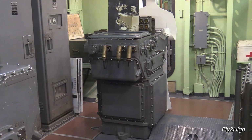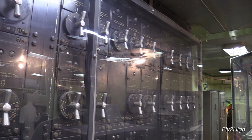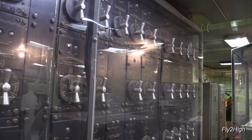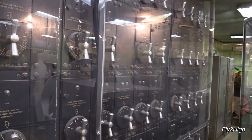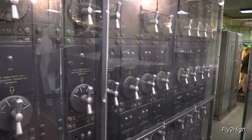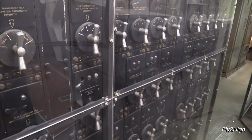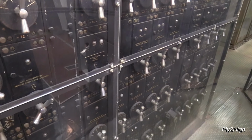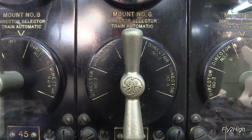There were several of these vertical stable gyro computers located in both the forward and aft plot rooms, providing redundancy and flexibility on firing the ship's guns. This wall of T-handles is actually a wall of switches. They allowed operators to direct and redirect gun and firing information between any of the plot areas and any of the guns. Basically, any one of the plot positions can be set up to control any one of the guns above on the deck by making the appropriate selections on the switchboard.